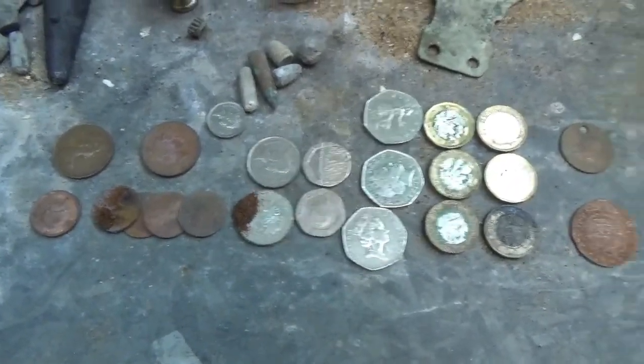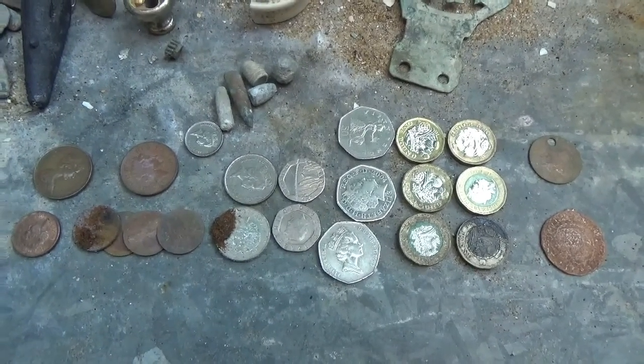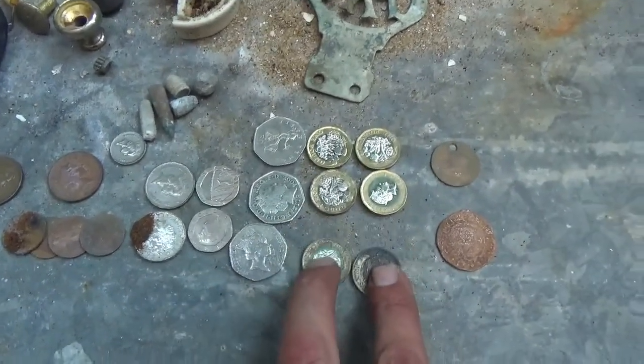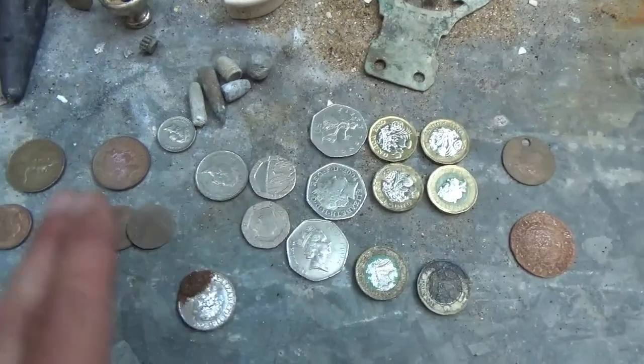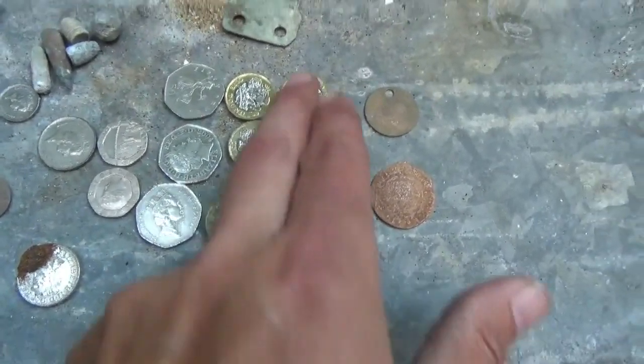Money, we have £8.24. Not too shabby actually. Not all of it was dropped recently, as you can tell, especially these ones.